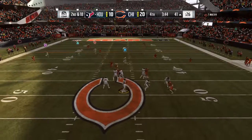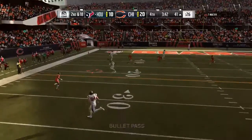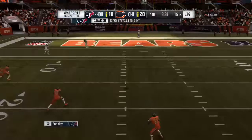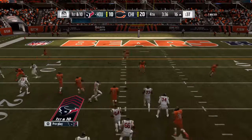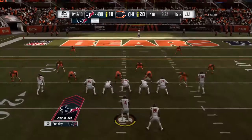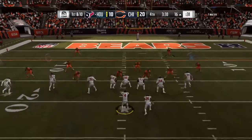To throw on second is Watson. The 20. Throwing the out route incomplete. It's Fuller. And they'll wind up getting this one all the way down inside the 20. That one goes for 24 yards.